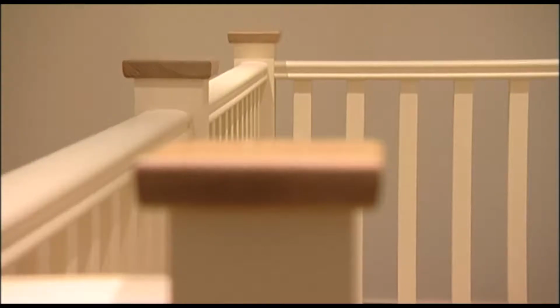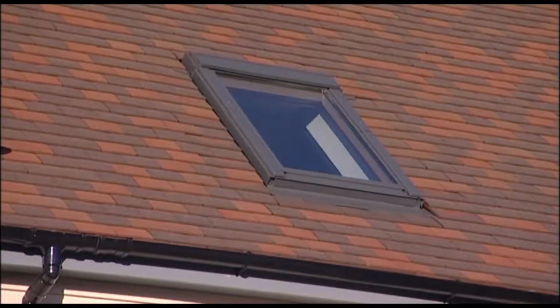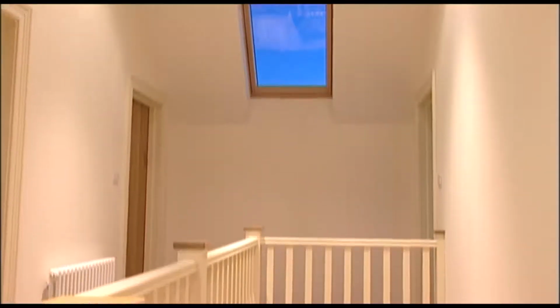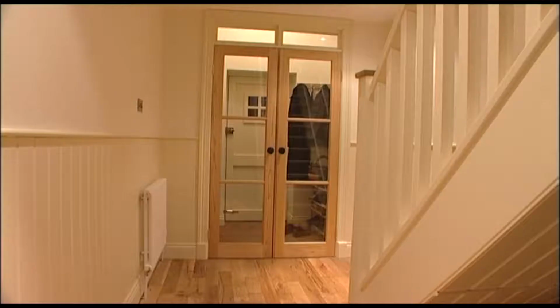I love the landing because we've got two Velux windows, we've got almost a full height ceiling, a little bit more space than you would normally have because we've got a large hall downstairs, and I just love that feeling of space, and that's what this house is to me, just space.